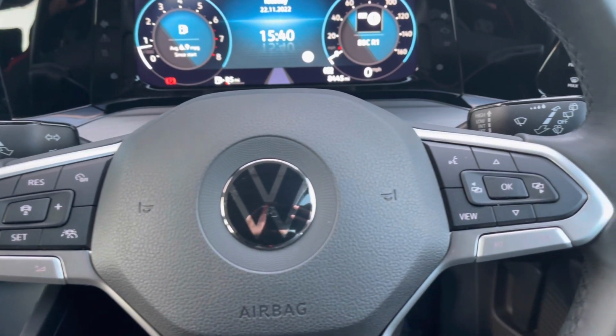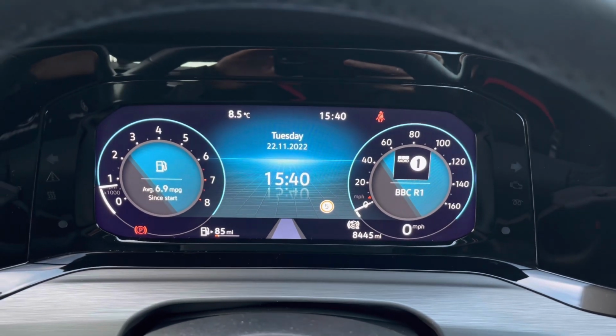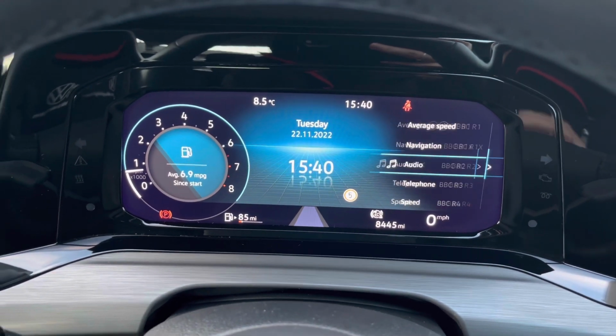And then using the controls on the right, you can customise what you want to see in your digital cockpit. This is directly ahead, so here we can find your key driver information and settings. Using the adjustments on the steering wheel, we can flip through different important information.